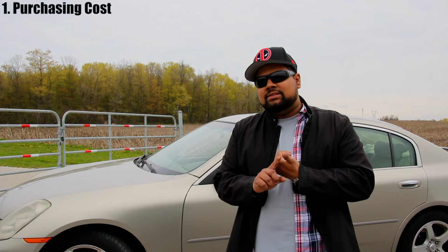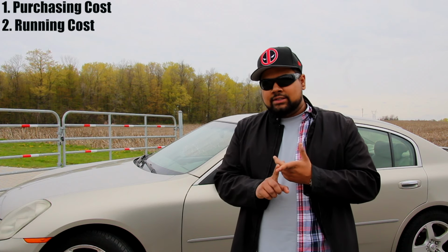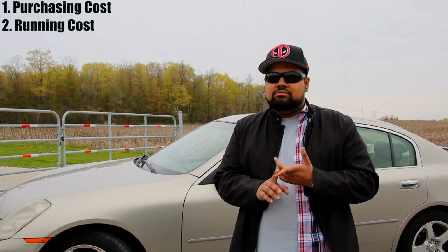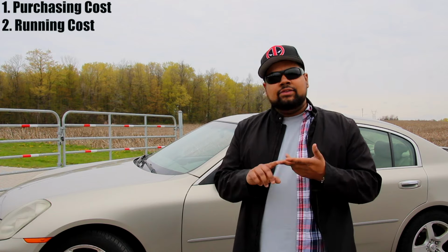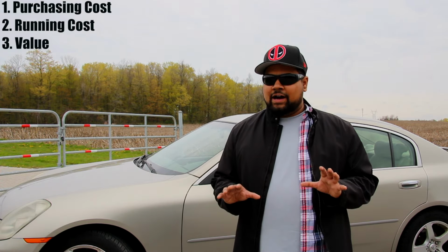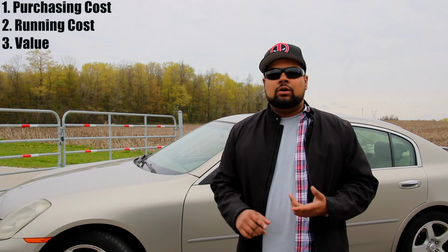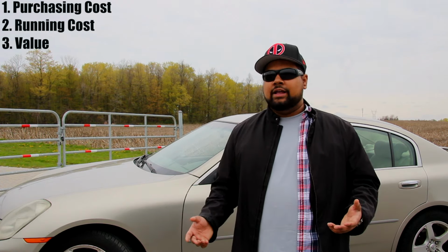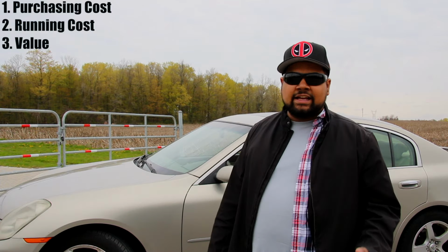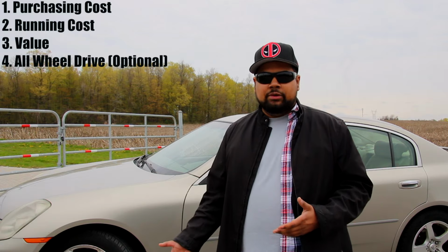Question is, why not? All right, realistically for me, it was cost of the car itself. It was also running costs, fairly cheap, doesn't take too much to maintain, and also what you get for your money. If you're buying this car for around $5,000, you're getting a remarkable value because you're probably getting lower kilometers, under 180,000 kilometers. Chances are you're also getting the rear spoiler. Also, you may be getting the all-wheel drive.